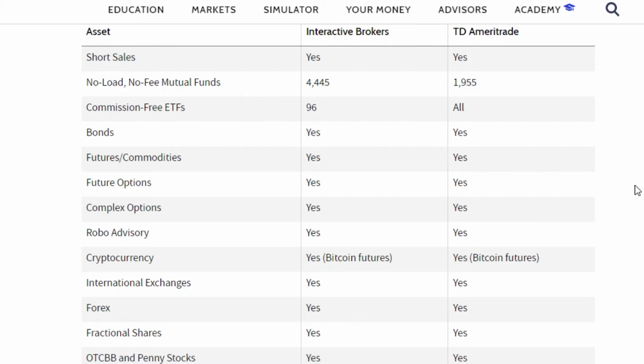And when it comes to bonds, futures, commodities, future options, complex options, robo advisory, all of these options are available in both of these. Cryptocurrency, Interactive Brokers, yes, and Ameritrade, yes. Now, Bitcoin futures. This is about the future. Interactive Brokers do not have cryptocurrency for now, and they did not used to, but they do feature Bitcoin. When it comes to international exchange, both of them have it. Forex, both of them have it.